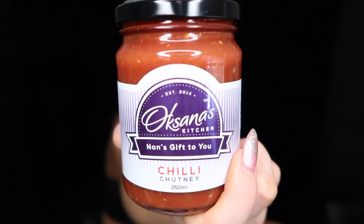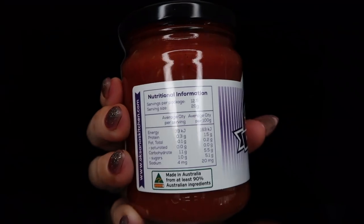Well, this is a good time. This is chili chutney. I'm super keen to try this, maybe on the pizza or with some cheese on keto bread. This looks super yummy.